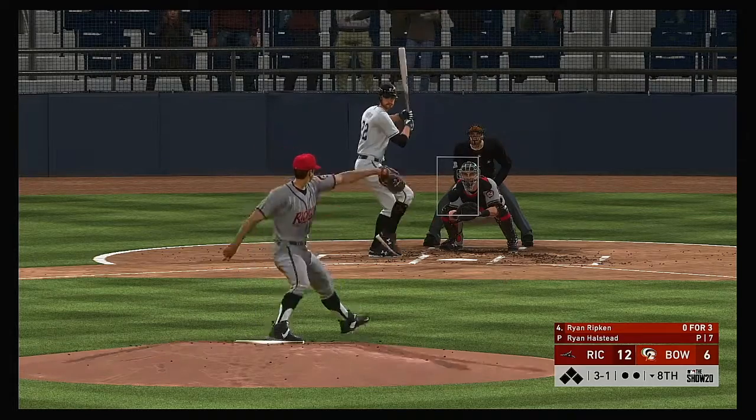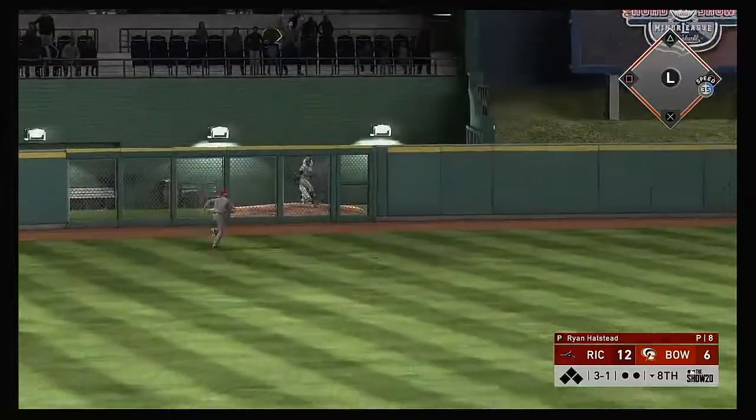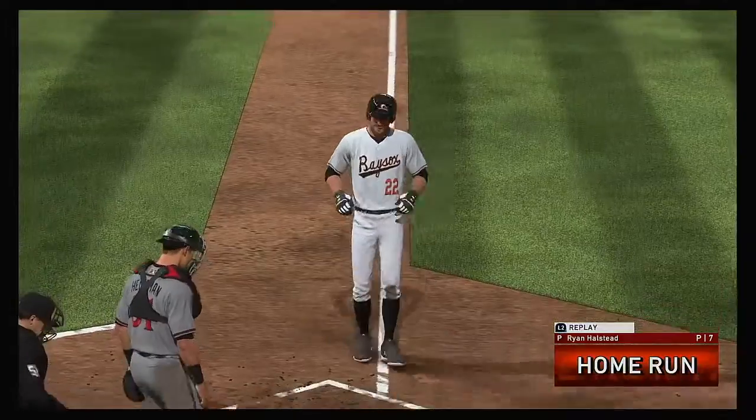Stepping in now, Ryan Ripken. Here's another one that's drilled. This one to left. That one's out of here. Back-to-back home runs.